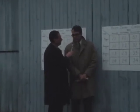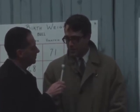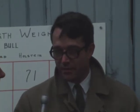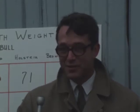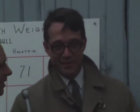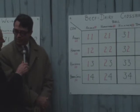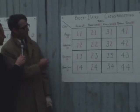Well, the purpose of this project is to look at the introduction of dairy blood into an intensive beef production program. And today, I think we can show you some of the first fruits of this endeavor. I notice you have several different crosses listed on this chart here. Right. What I thought we could do today was go through this beef dairy crossbreeding, the first phase of it, to see exactly what kind of crosses we were producing.